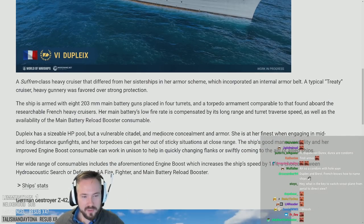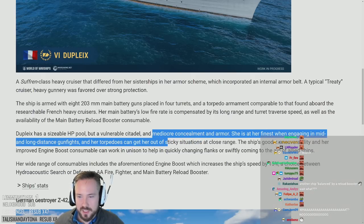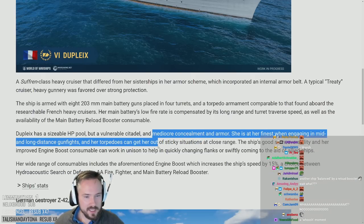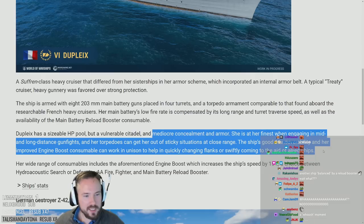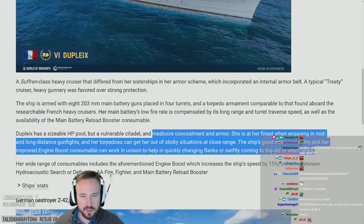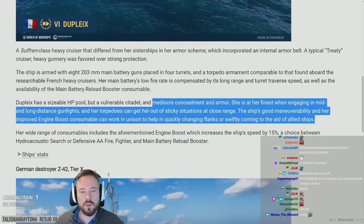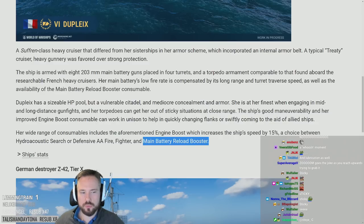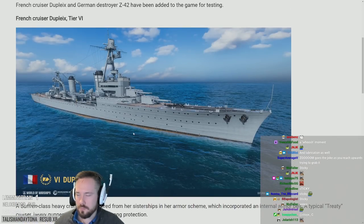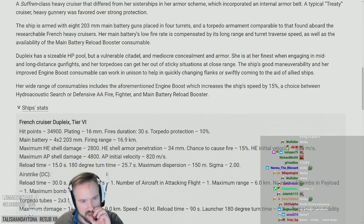Duplex has a sizable HP pool, but a vulnerable citadel and mediocre concealment and armor. She is at her finest when engaging in mid and long distance gunfights, and her torpedoes can get her out of sticky situations at close range. Yep. The ship's good maneuverability and her improved engine boost consumable can work in unison to help in quickly changing flanks or swiftly coming to the aid of allied ships. But engine boost, 15%, hydro, main battery reload booster. That's a lot of gimmicks for a tier 6.